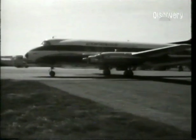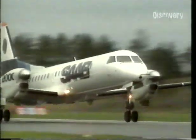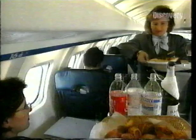Earlier turboprops like the Vickers Viscount certainly did bother passengers, but the ear-splitting shriek of its Dart engines was worst of all for people on the ground. The new generation of turboprops is quieter and faster. This Saab 2000 can fly at 434 miles an hour, and yet for passengers, even those sitting next to the props, noise levels are very low.